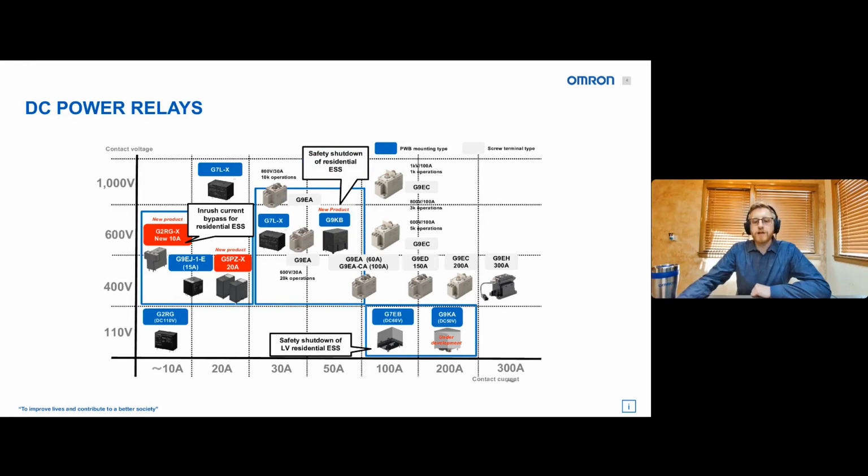And then over here on the lower right, we have safety shutdown of low voltage residential ESS. So these are for low voltage applications in battery storage, so low DC, 60 volts. And these are building upon existing products that were released as high AC products, but now we also have DC ratings released. The G7EB currently has a 60 VDC rating, and the G9KA will later on this year.